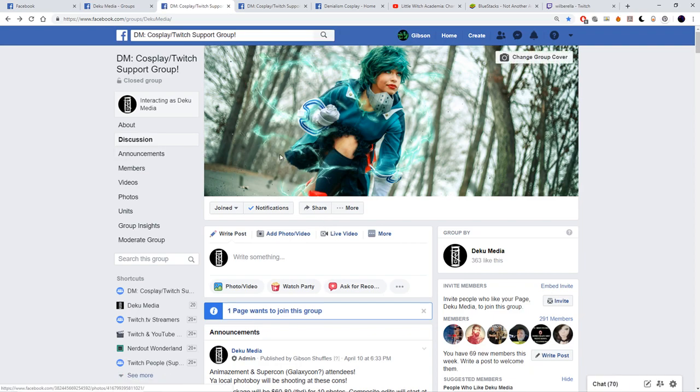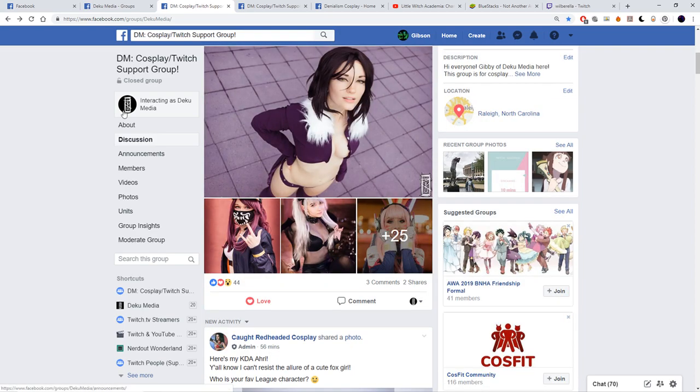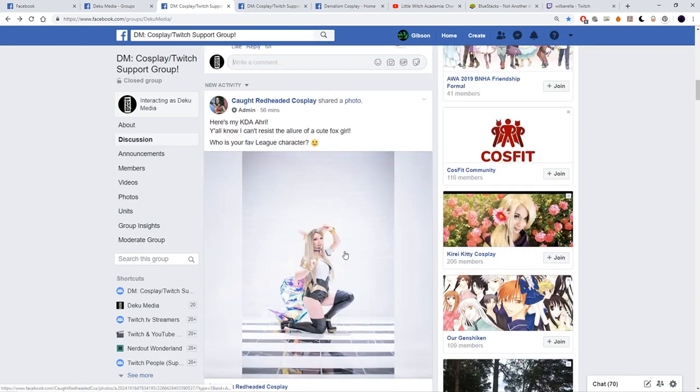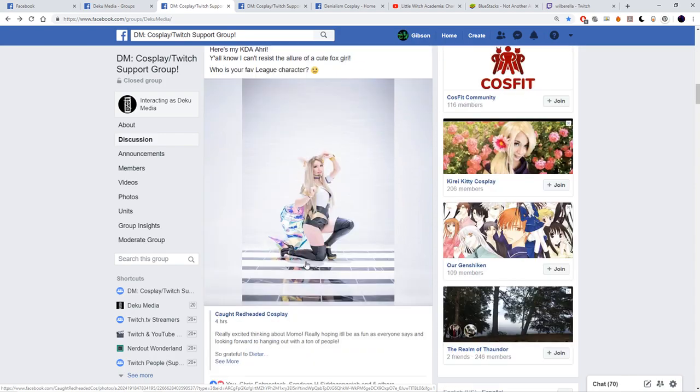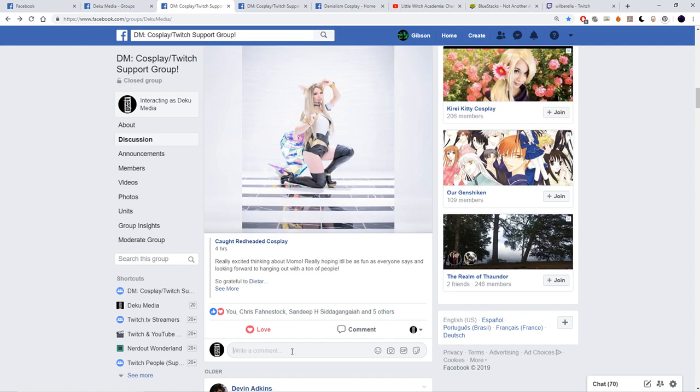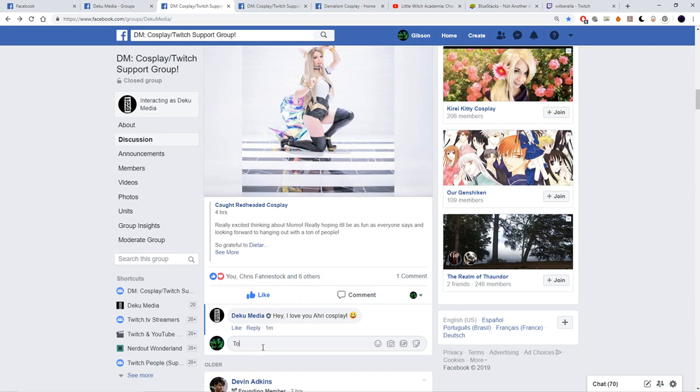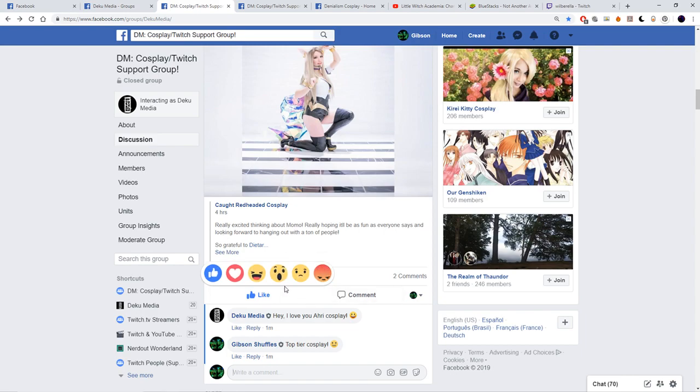Now since I have multiple pages, what I can do is I can go down here, and since Deku Media is selected, that is going to be the page that I'm going to comment under automatically. And you can see the icon right here shows you what I am commenting as and what I am interacting as. So if I go down to comments, let's go down to this one, because my friend Red shared a photo in the group. So what I can do is I can comment under Deku Media like, hey, I love your Ari cosplay. And then I can also go under my personal account, Gibson Shuffles, and I can say top tier cosplayer or whatever. And I can also like and react to it as multiple accounts.